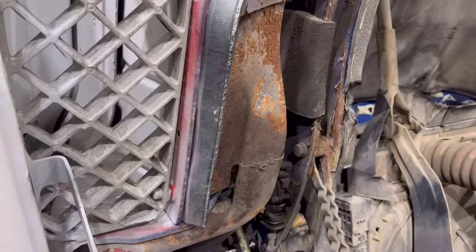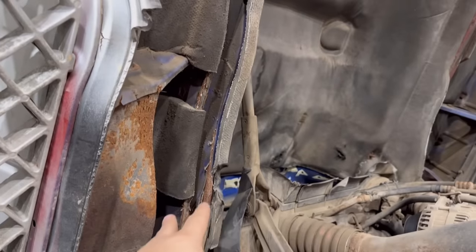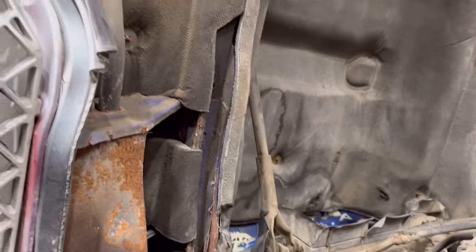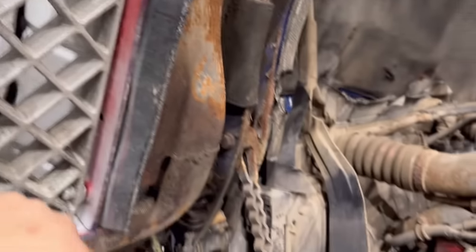You know, there's surface rust here and there, but everything's really nice. And the truck did used to be blue, which is crazy. Used to be blue and it's going back blue. Or maybe the cab was blue or something. I'm not sure. But it's going back. Yeah, you can see little hints of blue everywhere.